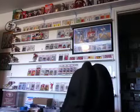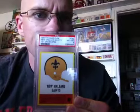But moving along with that set, and I just dropped a card. Stand by. We're moving along with that set. Got the New Orleans Saints one in an 8. Got that at a good deal, so happy with that.